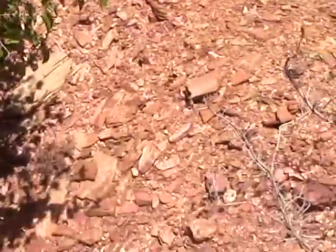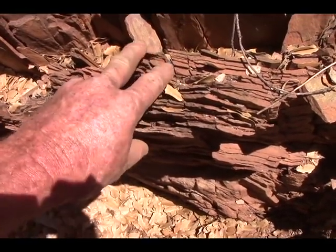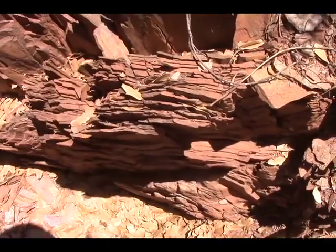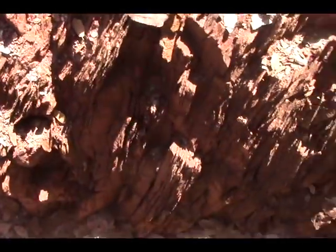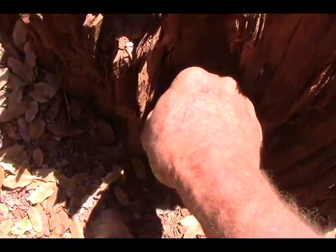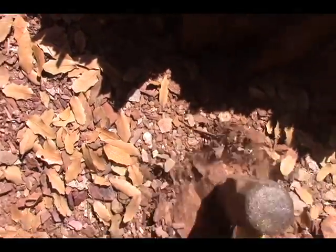Okay, so here we have a test hole in bedrock. Now here we have schist. This laminar structure here, this is not from sedimentary action. This is from the heat and pressure that metamorphosed this. And as you can see, it's all over the place here. My guess is they were looking for any little quartz veinlets or stringers that might be in here.